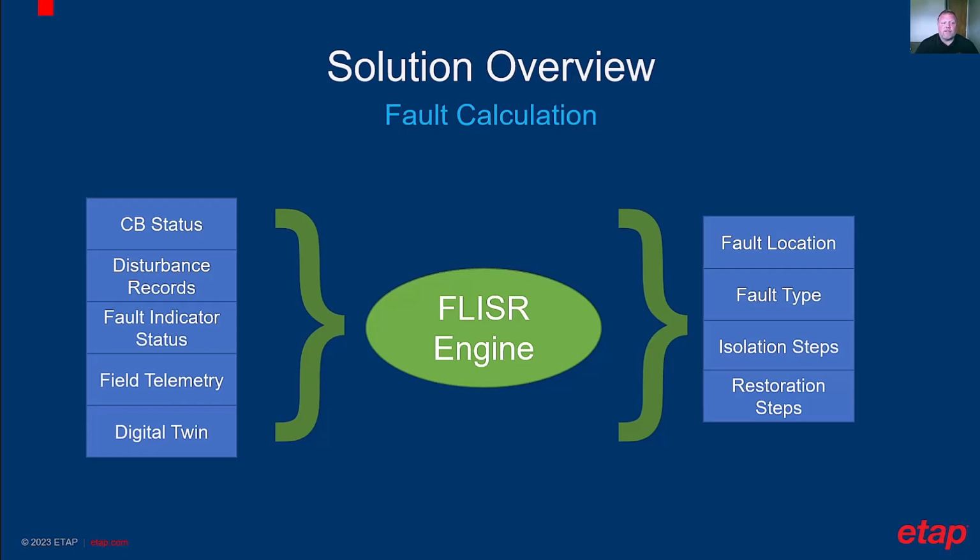The fault location engine is a sophisticated piece of technology that integrates multiple data sources to provide a seamless solution to the operations. It takes into account the statuses of circuit breakers and switches, fault indicator statuses, and other telemetry data collected from field devices. Additionally, it processes disturbance records that are downloaded automatically from the SCADA and also reads the ETAP digital twin. By analyzing this vast amount of data, the engine generates fault location, fault type, and the necessary isolation and restoration steps.